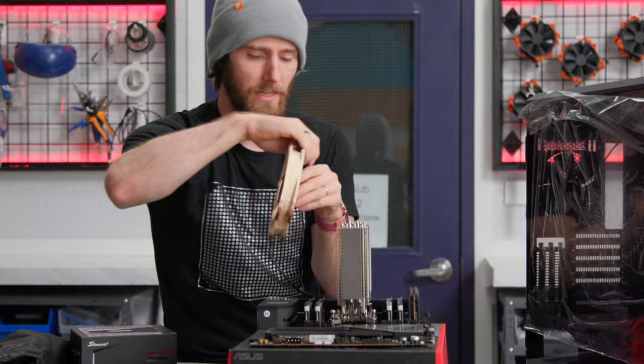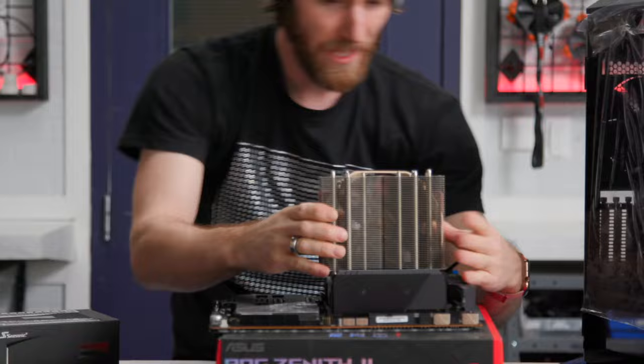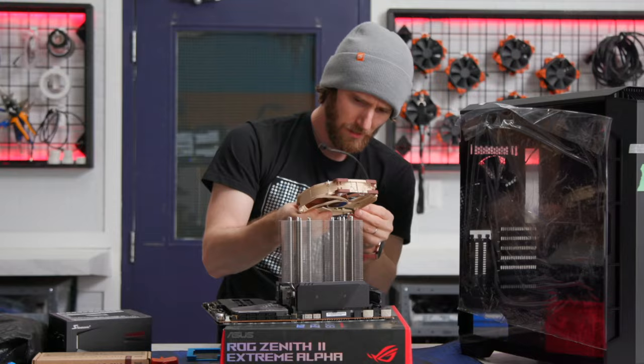Oh, that was a mistake. Oh, that one's going to cost me. Put the fan on upside down. Okay. Made it so that the fan connector would not reach the header. Let's get that. Wait, what? Why is this still not reaching? Are you kidding me? What the heck? Why is this not reaching?